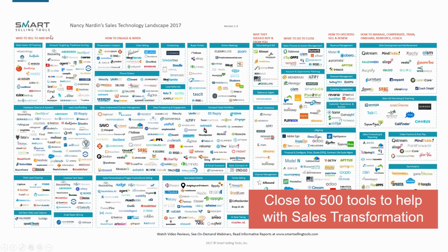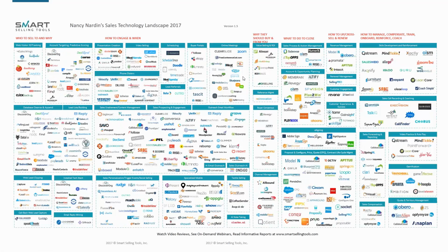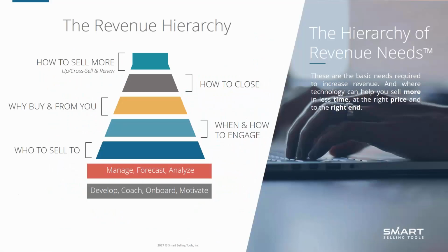All right, cool. So I mentioned these red headings here. They associate with the revenue hierarchy. So that's what I'm going to show next. And I'm sure everybody's heard of Maslow. So I was just thinking about, well, when it comes to selling, what's the most important fundamental need before everything else? And really, if you think about it, it's who do you sell to? Because if you're not selling to the right people or prospects for the right reasons, then nothing else is going to matter. Your efforts are going to be wasted. So you really have to nail who are we going to sell to and why.